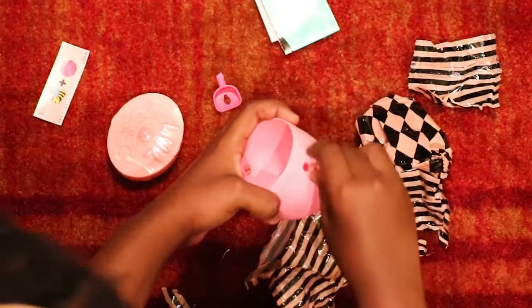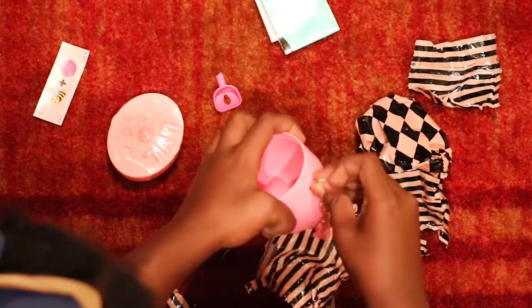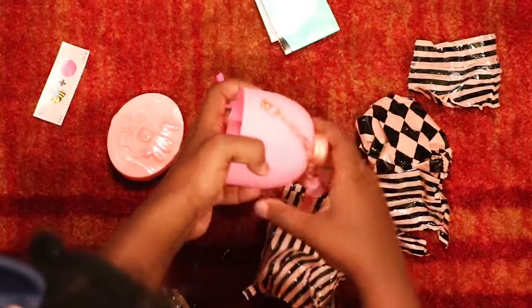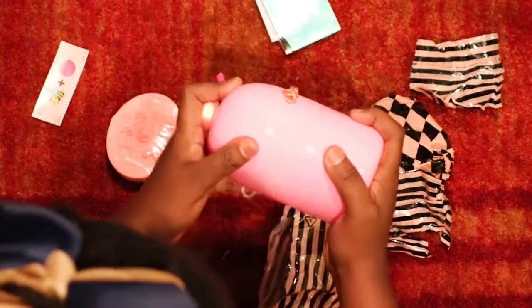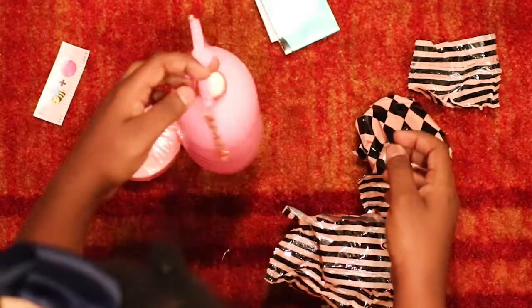So we're gonna try to get it. They're very difficult. Got it. Getting stronger every time. There. So we have it like, hey. Oh, it's gonna lay upside down. Okay. That works too. So we're gonna get this thing. And now you can carry your pet around in a shampoo bottle. Cute.